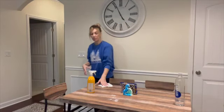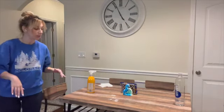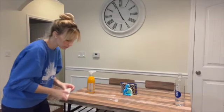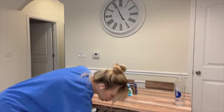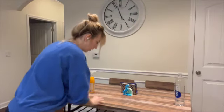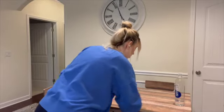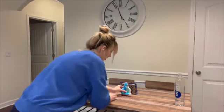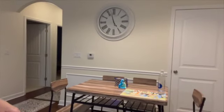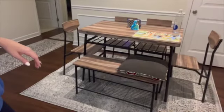The table is on the small side. We didn't know about it. We did purchase it from Amazon. We are going to vacuum.